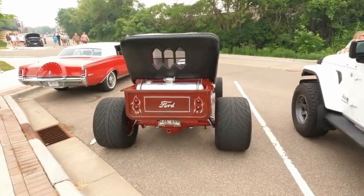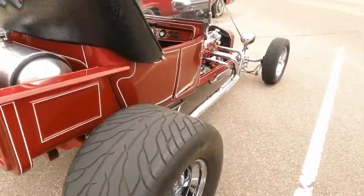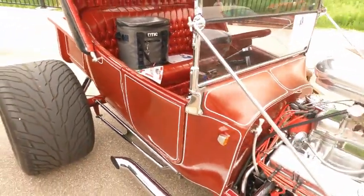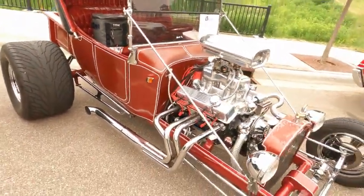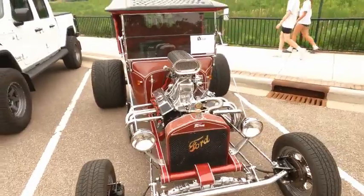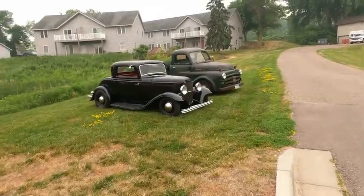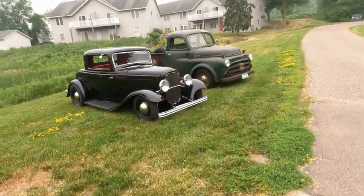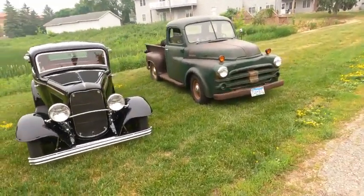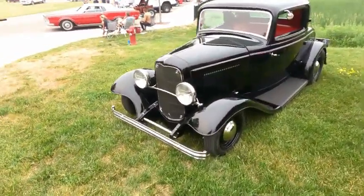Check out the back of this street ride here. This Ford street ride. And tires. $1926. And some more blast from the past back here. Dodge pickup truck. And I'm not sure what this old thing is here, but it's a beaut.